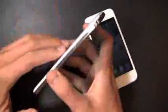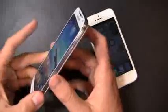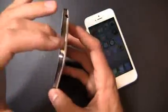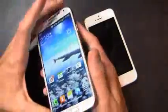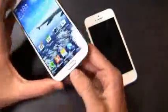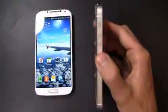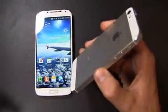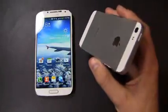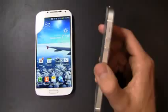Let's jump right in and take a look at build quality. Speaking of, volume rocker over here on the left side, power button on the right, typical Samsung scheme here with your infrared port up top for Watch On, which we'll talk about later, 3.5 millimeter headphone jack, micro USB charging port at the bottom, and the Samsung home button with your two capacitive buttons on both sides. Now, the iPhone 5 is considered to be a pinnacle in design for a lot of people, and you look at a unit like the HTC One, which is the best looking Android device in a lot of respects, across the board.